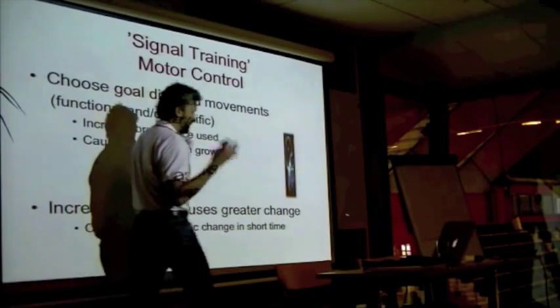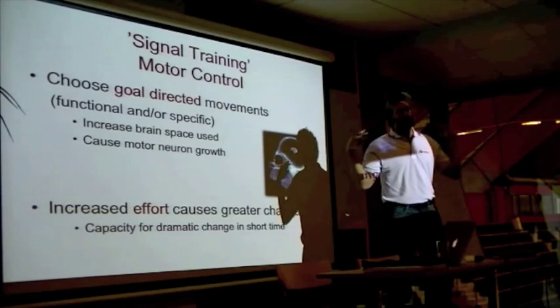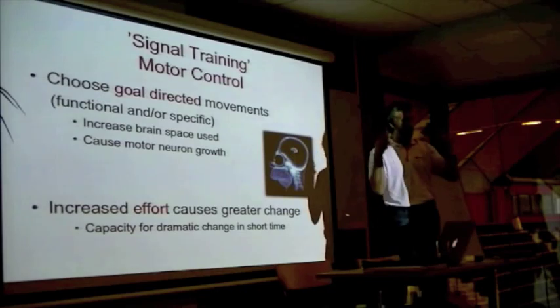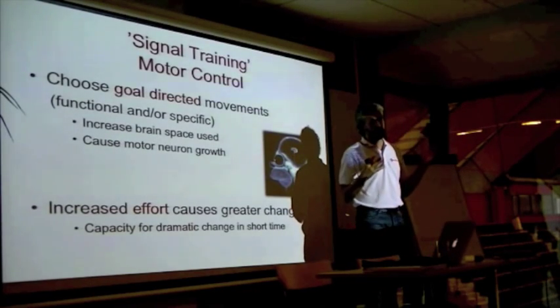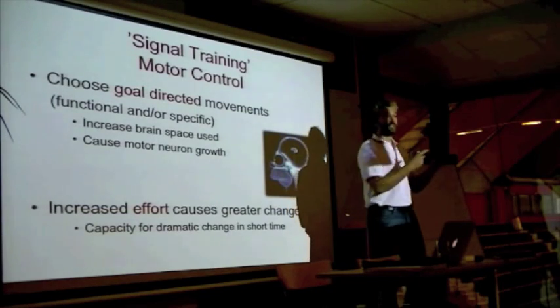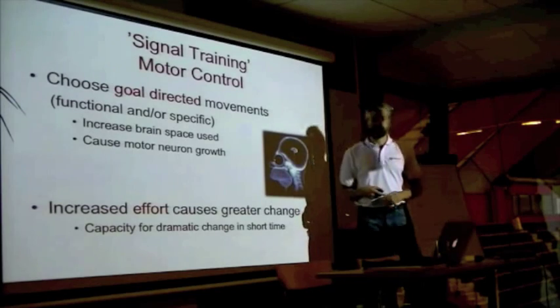Don't underestimate the brain. The brain is in everything we do. We don't know about it, it's subconscious, but it's there. It's happening in real time, milliseconds. We don't even know because we can't cope with all that information. But you need to train it in the body, in a safe environment, in order to take it out on the ice. You need to choose goal-directed movements.